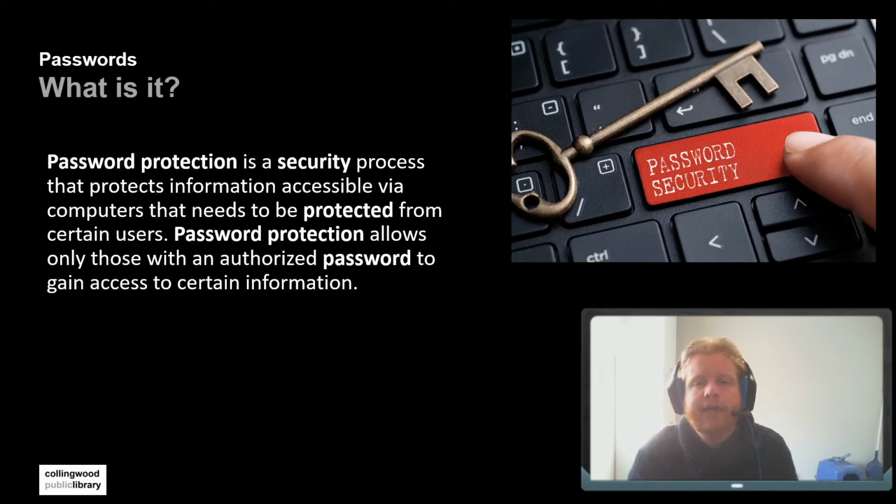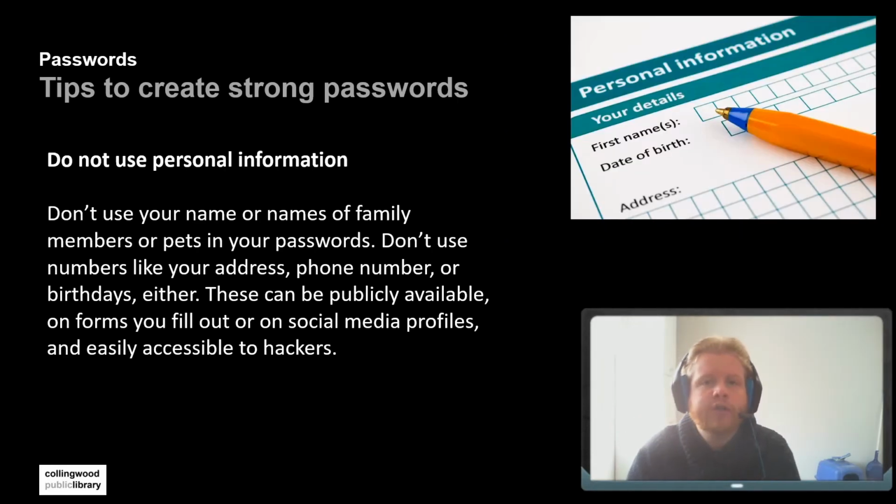You can treat it as, say, a door. We have a lock on our door. The only way through that lock is with a key, and the only person who has access to the key is me and maybe a select few individuals. So when it comes down to our key or our password, we do want to make sure that it is strong and we do whatever it takes to prevent other people from getting a hold of it. So I do have some tips and suggestions when it comes down to making a strong password.